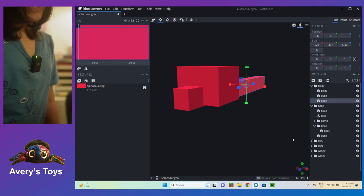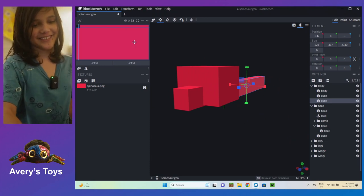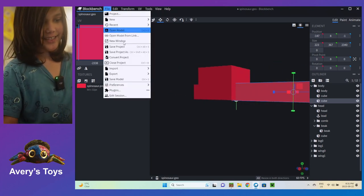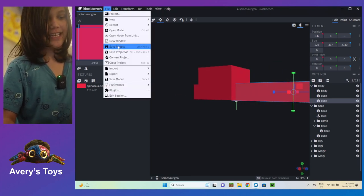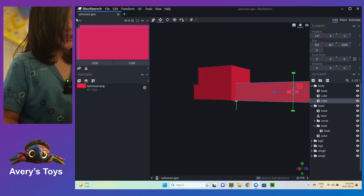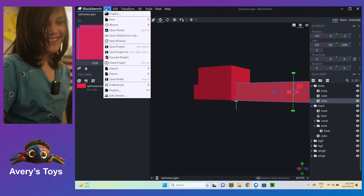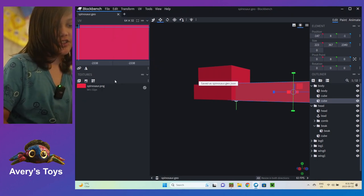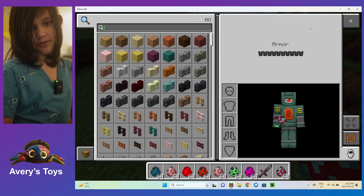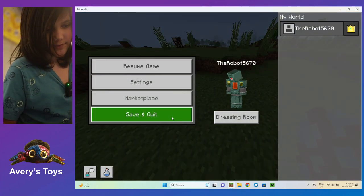Also, this thing will get defeated by three raptors. Three raptors can kill this thing. Raptors the size of a chicken can kill this ginormous sludge. I know I'm calling it a sludge. It's not a sludge. Okay, I'm back in the world. I can go like this, save and quit.